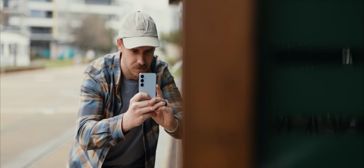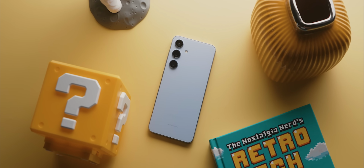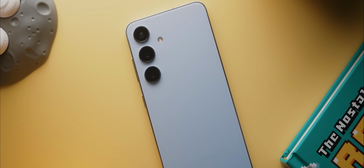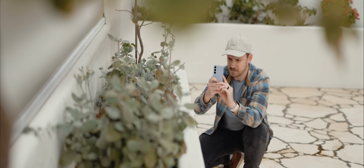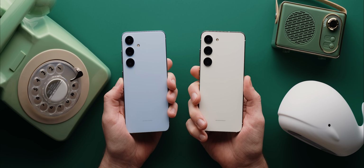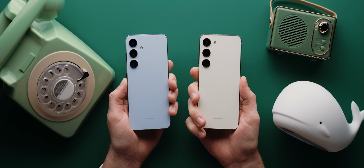And if you thought the displays were similar, well, just wait until I tell you about the cameras. Like literally every single lens is identical to last year's S23, save for a very slightly wider 3x telephoto lens, which I thought was kind of weird. And look, I get it. Camera hardware is always meant to be pretty incremental for new releases each year, but the lenses on the S24 aren't just the same compared to the S23's lenses. They're actually also the same compared to the S22.